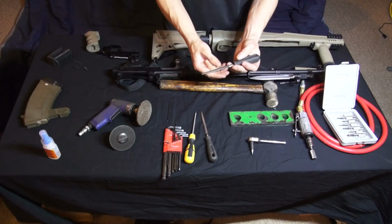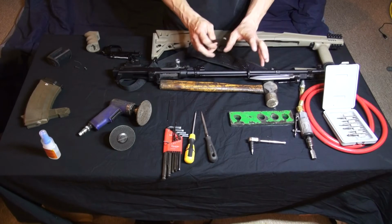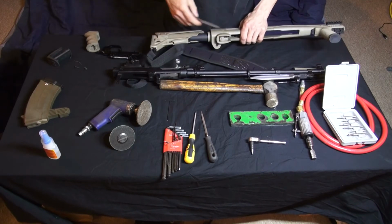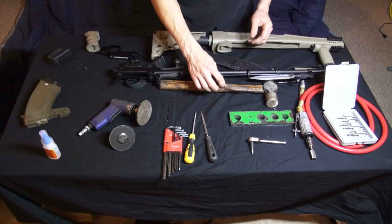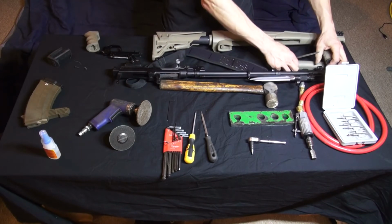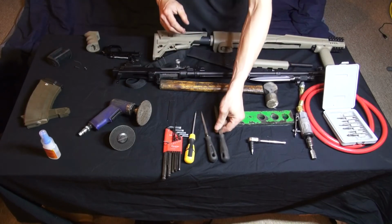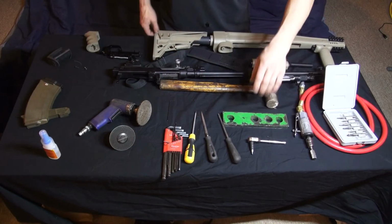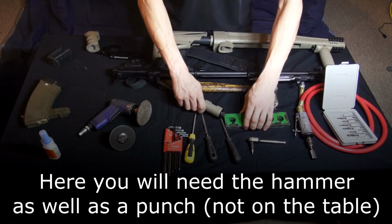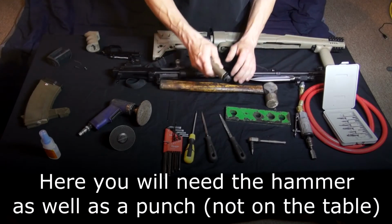So again, the files I used for a little bit of filing here and there, just the tiny modifications in the stock, just to smoothen things out again. And same with the back of that gas tube, which I shouldn't really have even bothered with. And yeah, that's that. The block again is going to give you the support to drive that pin out, because it is in there really good and you want to have something solid to drive that through.